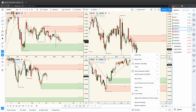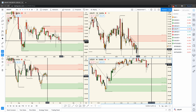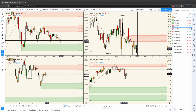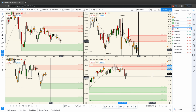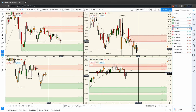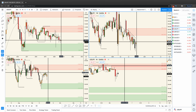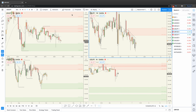But based on everything, I don't really even want to be looking to go long on the US dollar Japanese yen. I definitely am looking for shorts on the pair. And then you have this little 4 hour level that broke all these lows. So I wouldn't mind maybe looking at this area for confirmation, but ultimately I want it to push up to this daily area of supply.